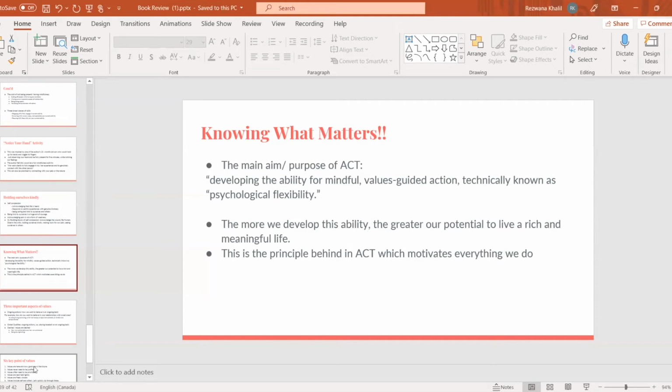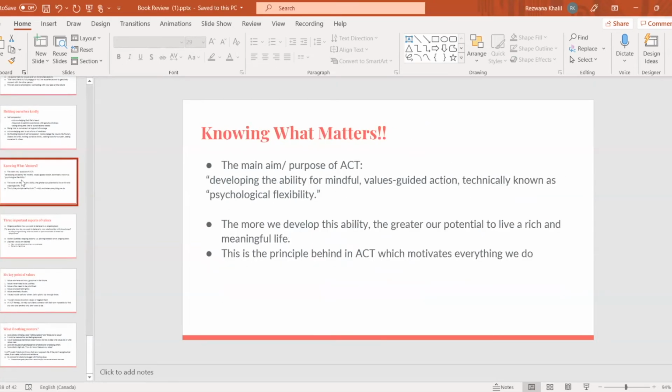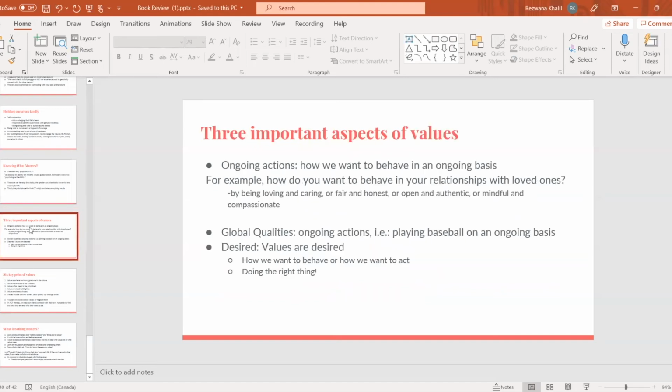And I'm going to explain this further soon. And all this ability to be mindful while acknowledging and knowing our values, this is what the ACT model encourages. So I'm going to explain how to make values-guided actions. There are 3 important aspects of values: the ongoing actions, global qualities, and desired outcomes.